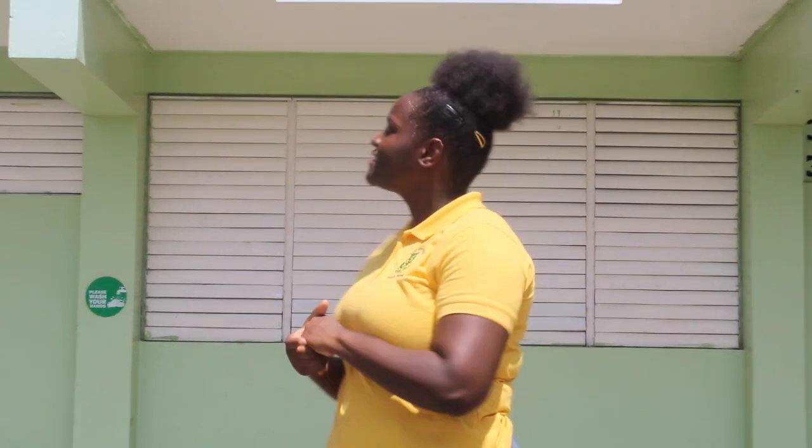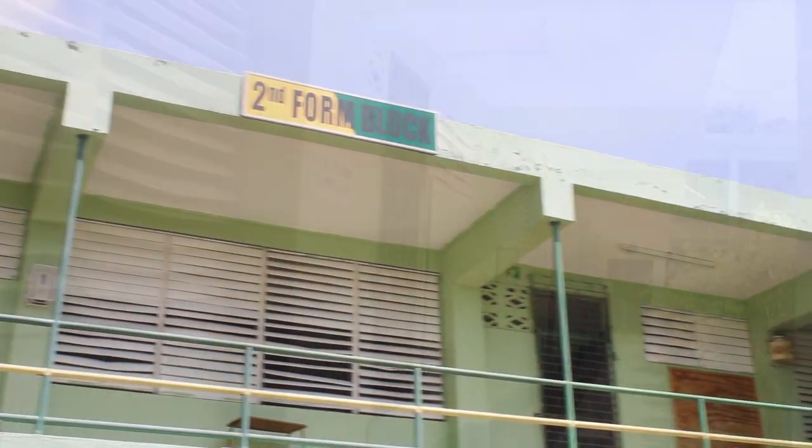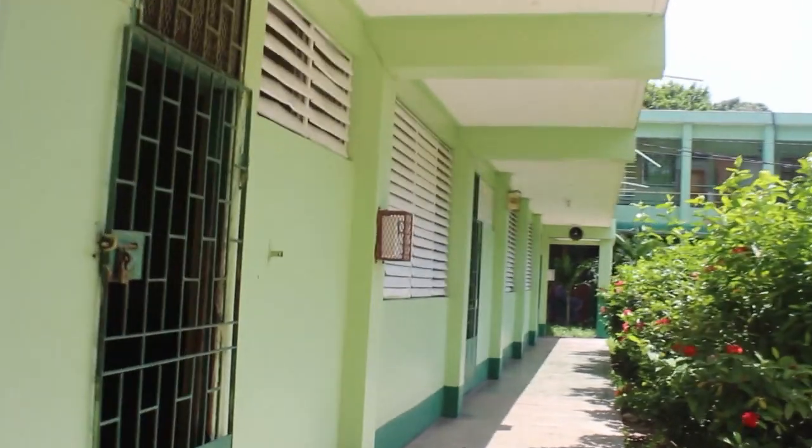Welcome to the tour. Hi guys, behind me are the first and the second form block. Each block has 6 classes which spells out St. Jago, that is S-T-J-A-G-O.